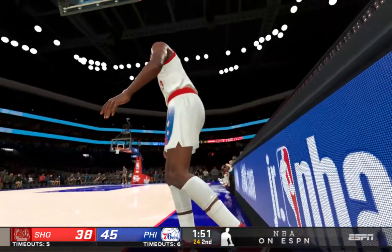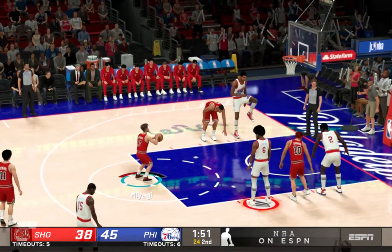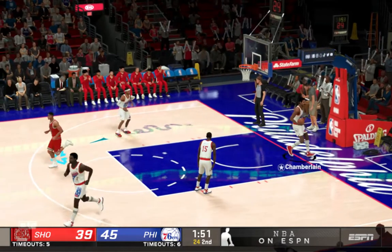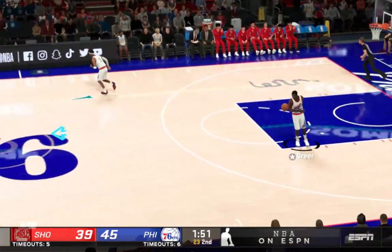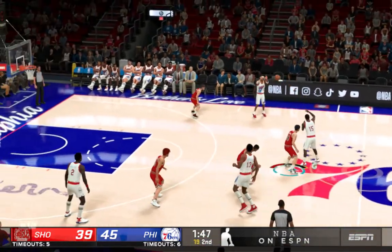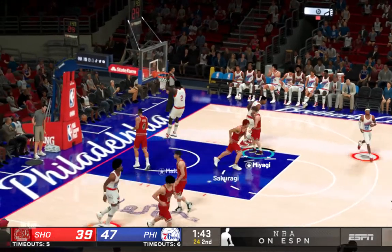And Philadelphia making a change here. Chamberlain's checked in. Both shots good from the stripe. 1:50 left to play here in the half. Iverson outside. To the middle, Malone. And then Malone with the dunk.